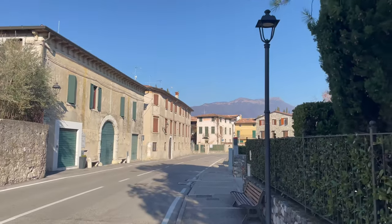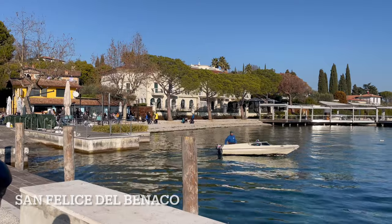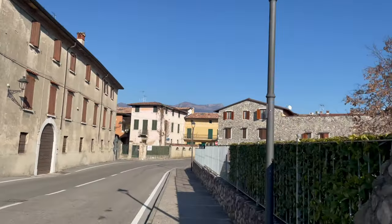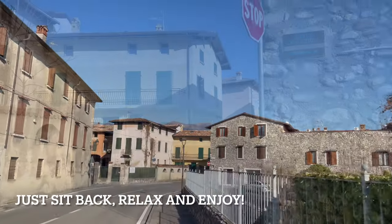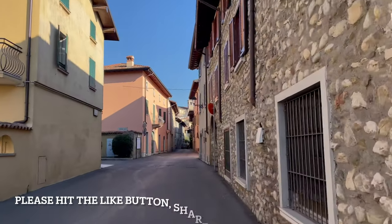Today we are on our way to one picturesque beach in San Felice del Benaco. So please come with us on this journey. So just sit down and relax.